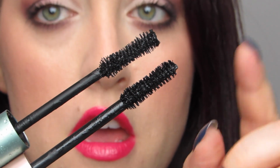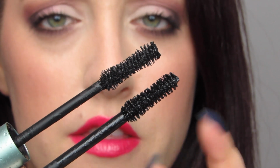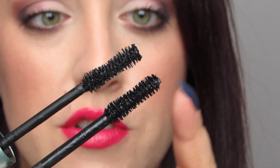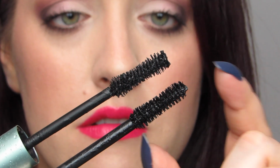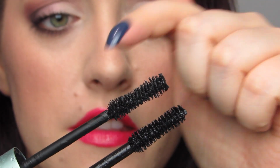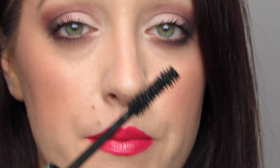There's just not that craziness of a curve. There's still a little bit more of a weight, in terms of thickness, at the bottom of this one, but it's not as exaggerated because you don't have the narrowing in the middle. They're basically the exact same length, but there is that slight difference in a little bit of a dip, and I do actually think that I enjoy the results of the Too Faced one because of this dip a little bit more.